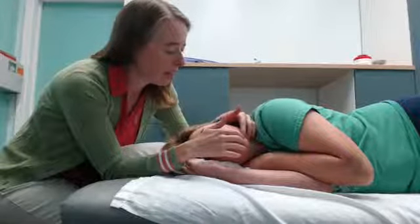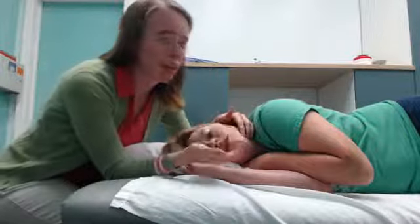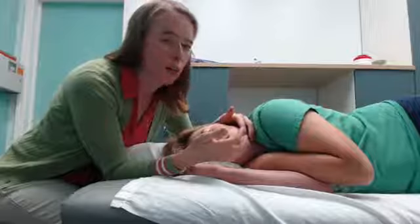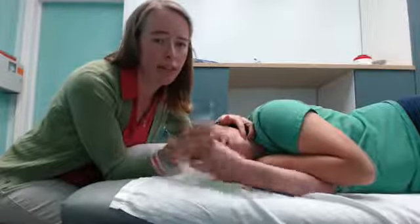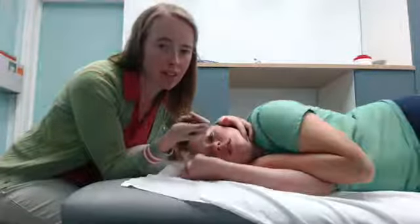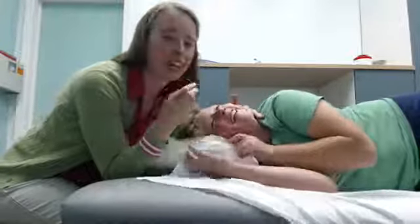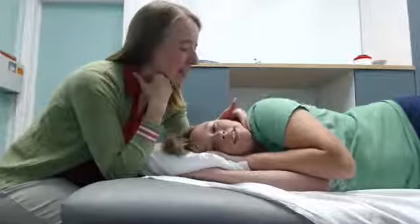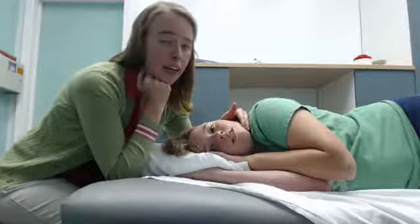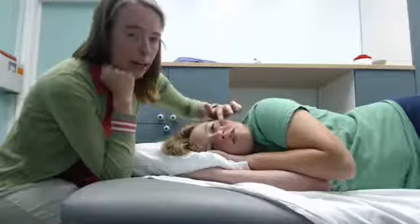And then down here is the submental foramen. This one doesn't feel like a divot like the other ones. This one feels like a little thing of spaghetti coming out. So you find your little piece of spaghetti coming out on your face. And then this one, again, you just rub for 20 seconds. And then after that, you come back up.